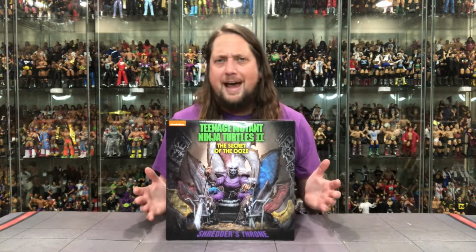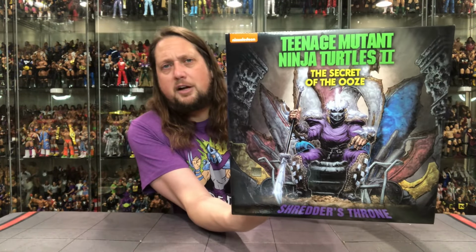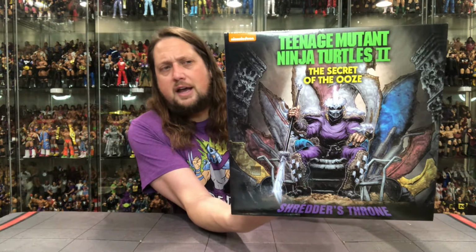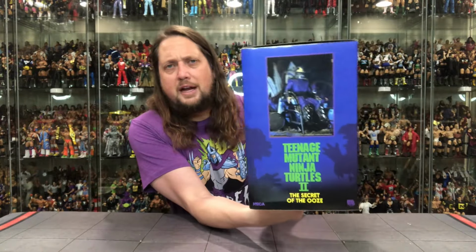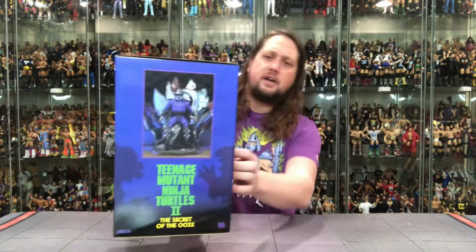Of course, beautiful packaging on this one. Fits in with the Teenage Mutant Ninja Turtles Secret of the Ooze packaging from NECA. Looking very nice right here. Very cool. There's Shredder on his throne, looking very nice. On the side, you can see Shredder right here. Regular Shredder, not Super Shredder, of course. Regular Shredder over here as well.